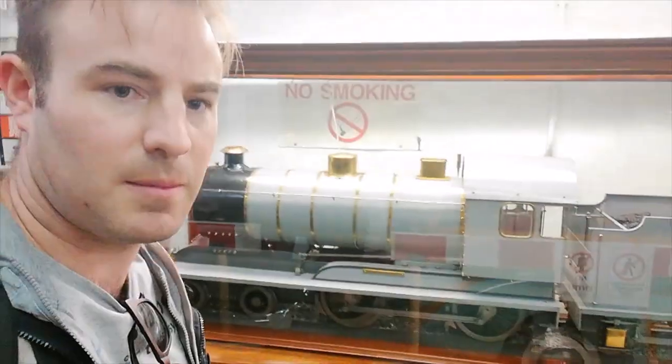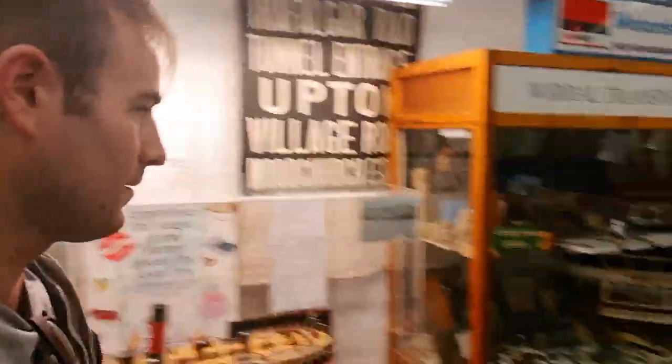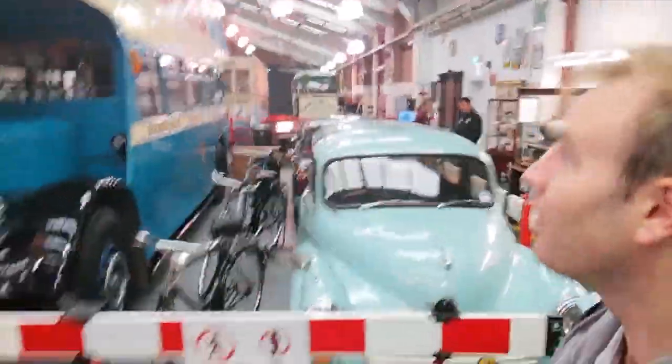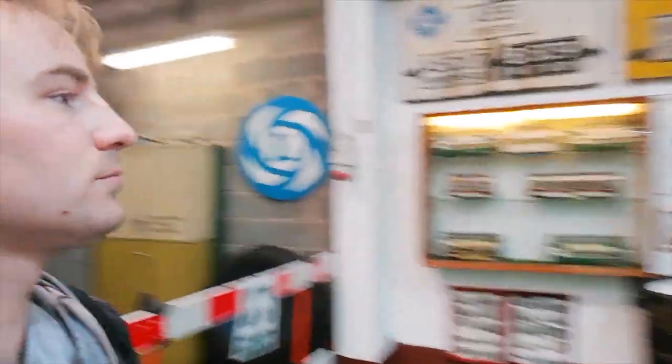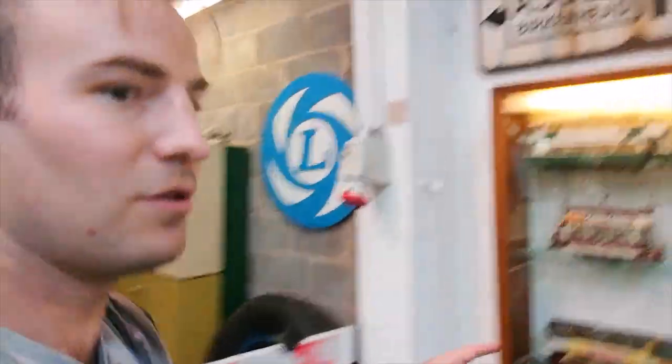Vintage cars, Marsh Traveller. There's a model of a steam locomotive. More tram models. Always happy to see Marsh Traveller. So that's the bus we were sitting upstairs on a moment ago. I feel like I'm walking around the depot of one of the buses. It's a bit like that. All buses everywhere. There's a Triumph. Some tram models.